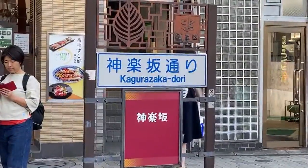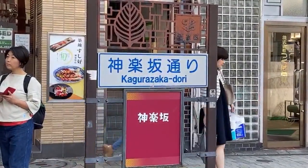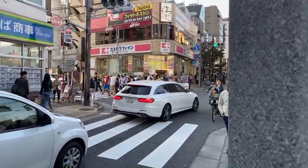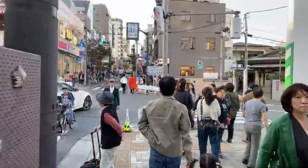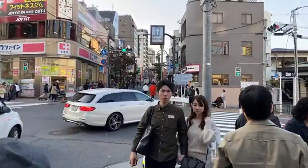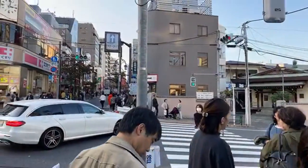All right, so there you go. There's Kagurazaka Dori. Now it's time to get off the main street, which was a delicious experience. Mr. Colombo, thanks to John and the mods for the great vibes. John, get something tasty. You got it.